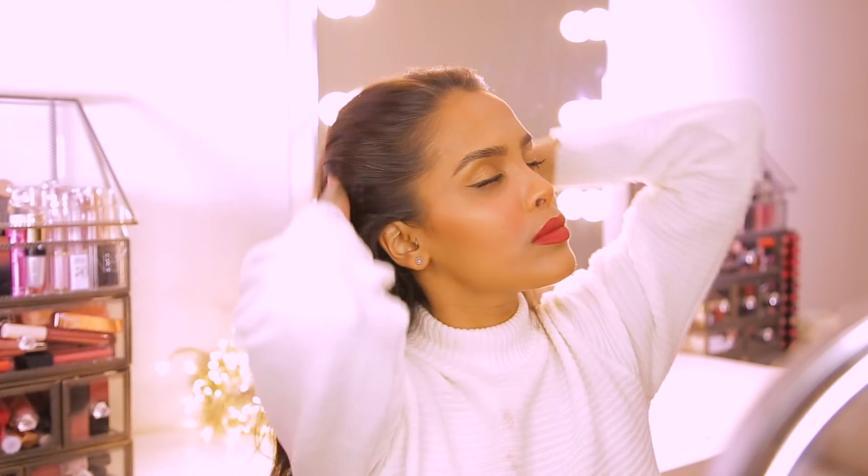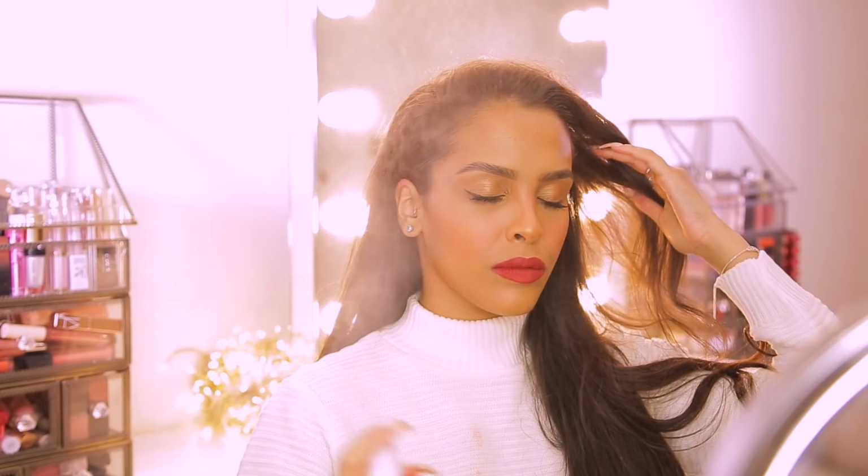What I'm going to do is quickly take down my hair. We're going to do a little spritz of the L'Oreal Shake and Glow, just to hydrate the skin, and then let's see how we're looking.